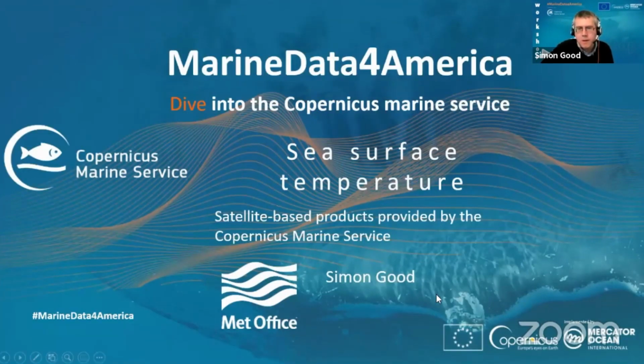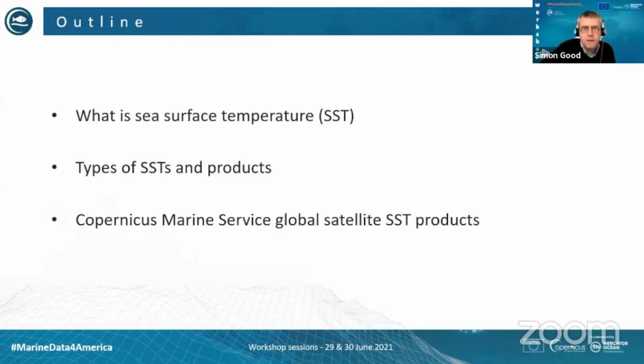So I'm going to be talking about the satellite-based sea surface temperature products provided by the Copernicus Marine Service. In the presentation, I'm just going to briefly say what I mean by sea surface temperature, or SST, tell you about the different types of SST and products that you might encounter, and then go into detail about the products provided by the Copernicus Marine Service for the global ocean.